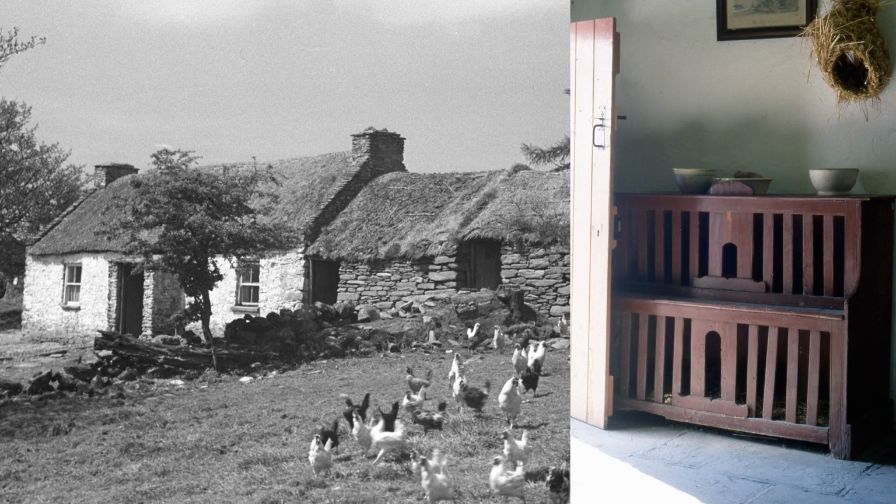And the farmer's wife was traditionally very much in touch with her hens. This black and white archive photograph was taken by somebody called Kevin Danaher in about 1950. It's not a museum photograph at all, but you can see this big flock of hens in the foreground.